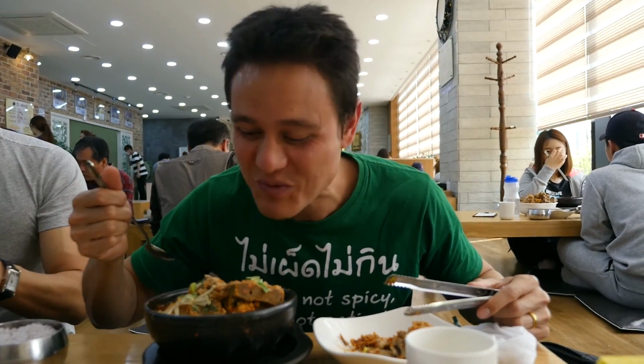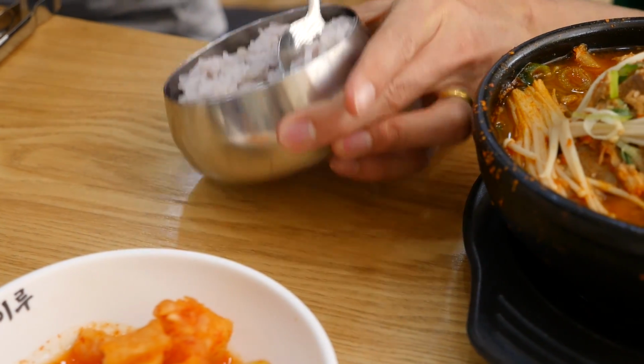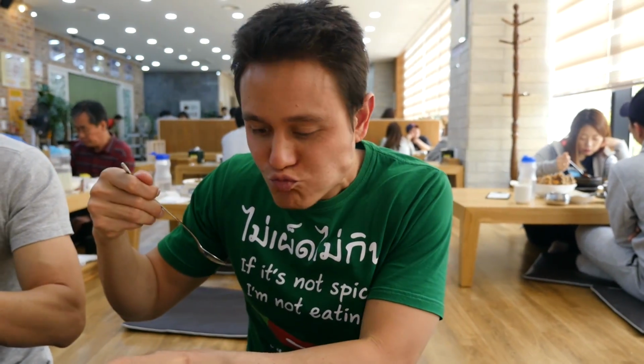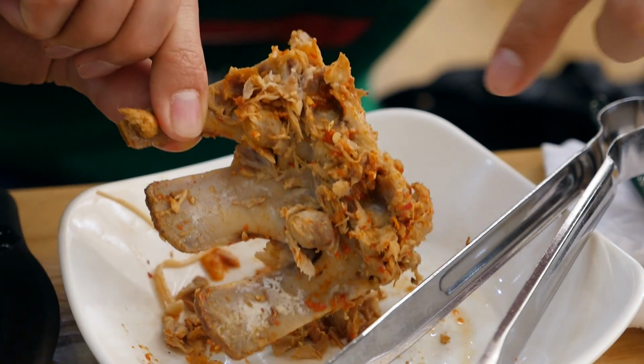Oh wow. It's so tender and so flavorful. You can really taste the dry chili in there. It hits the back of your throat just a little bit, but it's not extremely spicy, it's just perfectly spicy where it just soothes your throat. Such a good combination.